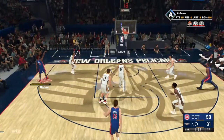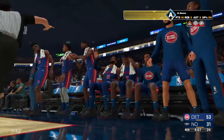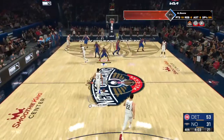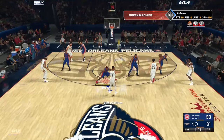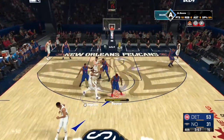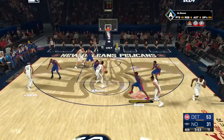Here's Boone. Sinks the 3-pointer. Junior's got the first field goal of the fourth quarter here for the Pistons. And guys, he's been a one-man air raid coming at them time and time again. Yeah, the defense has allowed him to get into a rhythm from there, and he's been relentless. Now here's Ingram. Back to Nance.